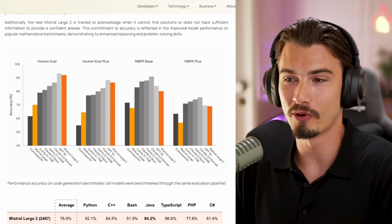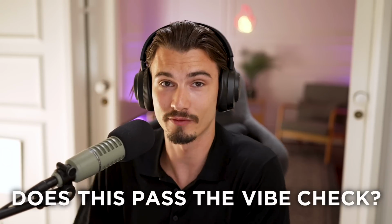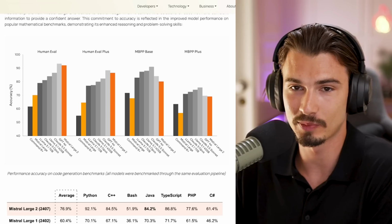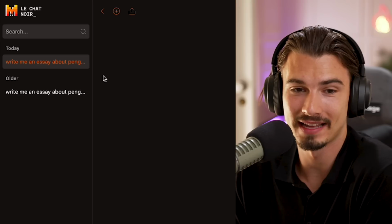And then I promised you one more point, and those are some of these benchmarks. They look really good. But again, we gotta ask, as per usual, does this pass the vibe check? And as of now, we don't know yet. It's too early. I suppose you could be using Le Chat and testing it with your favorite prompts and seeing how that goes. But as you see, I haven't really done that.